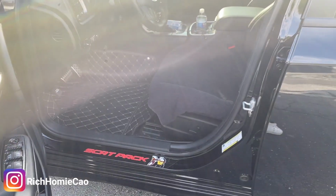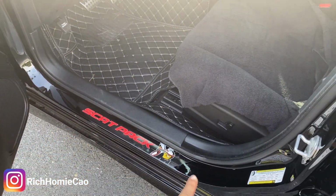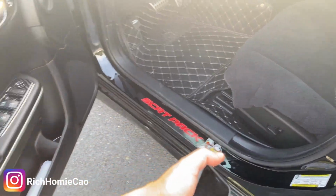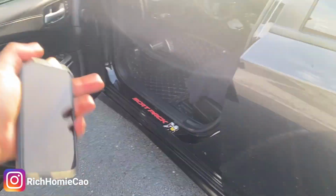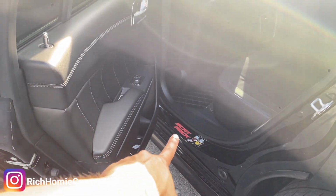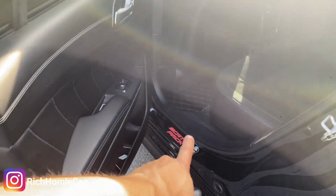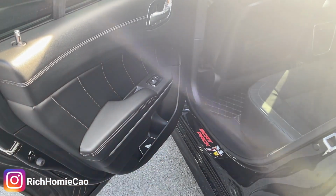All right, so first off, you see the Scat Pack door sill covers. I actually really like this mod because it just breaks up the bland black on black on black on black on black interior. And same thing with the rear doors. You have that there. This was 15 bucks on eBay. When I purchased it, I made a lowball offer. I think the guy was selling this for like 25 or 29 on eBay, and there was a make an offer button, and I lowballed him.